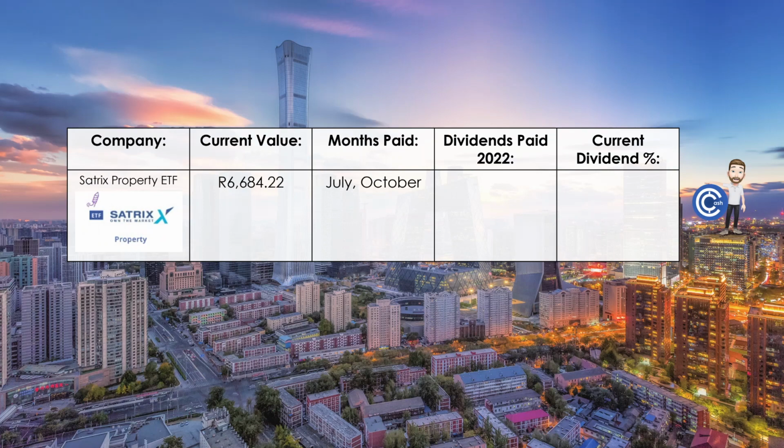In our tax-free savings account, we have some holdings in the Satrix Property ETF. These guys pay quarterly or every 3 months, which is quite nice. I bought middle of the year, so have received 2 payments for a total of 215 Rand. This is one I usually reinvest the dividends back into and have added extra shares during the year.